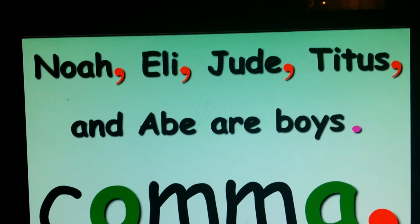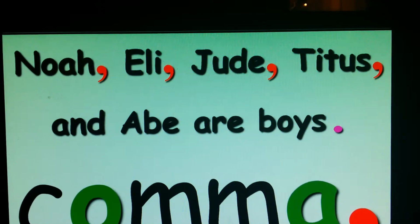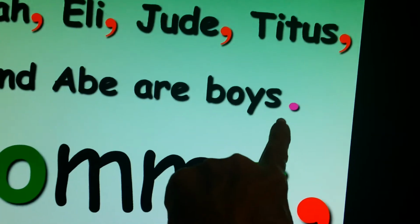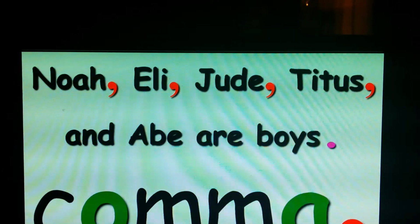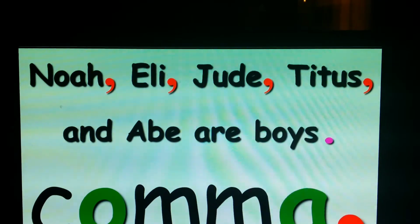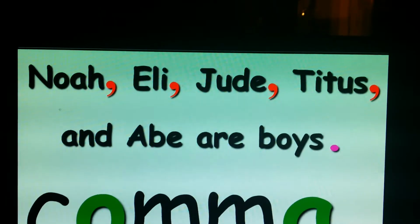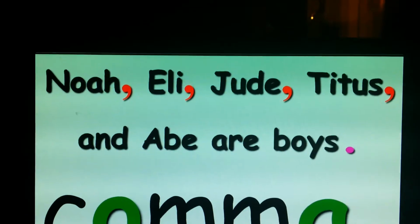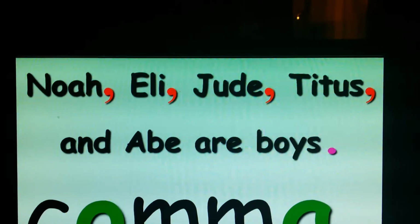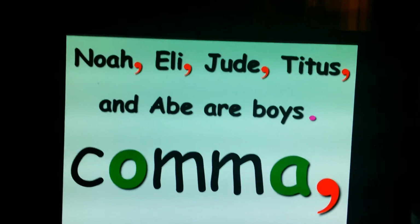Noah, Eli, Jude, Titus, and Abe are boys. There you see the period. That means to stop. But this is going to mean take a little breath, because I don't want to say Noah, Eli, Jude, Titus, and Abe are boys. That would mean that's all one boy, and Abe, that would mean two boys instead of five. So when I see a comma, I'm just going to take a little breath. Noah, Eli, Jude, Titus, and Abe are boys. Comma. That's what a comma does.